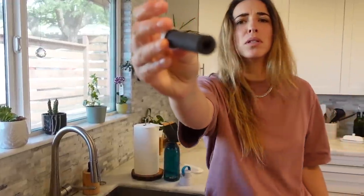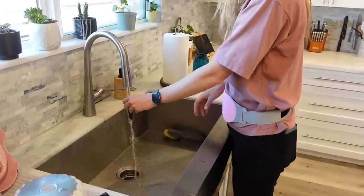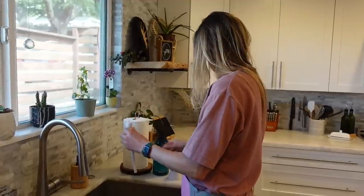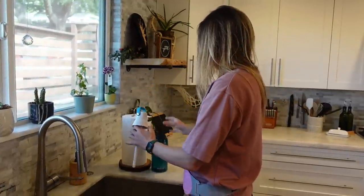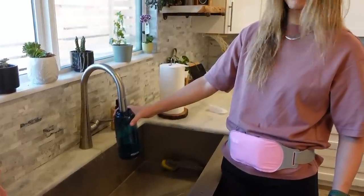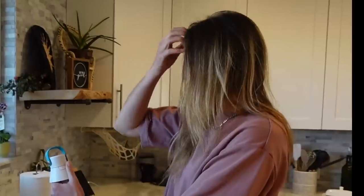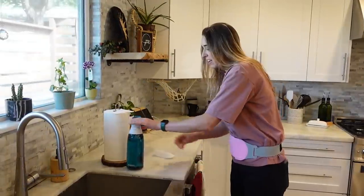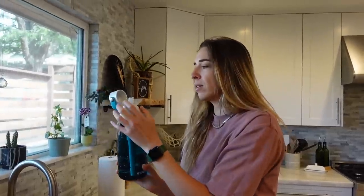It's like a pool noodle. All right, how do you vigorously rinse something? Slide that dude in there, slide that in there, and then you just fill up your water. Put a hair on it. That's just disgusting.